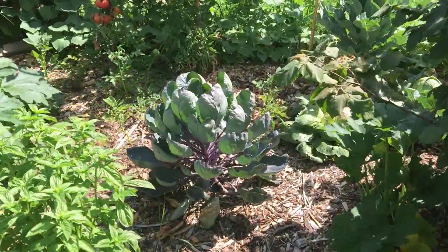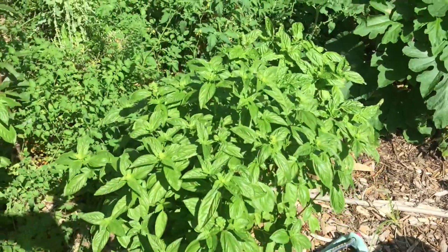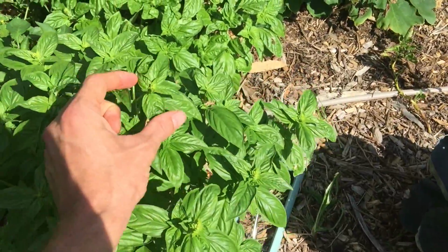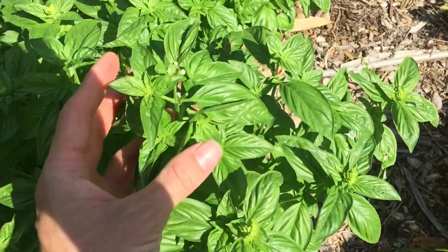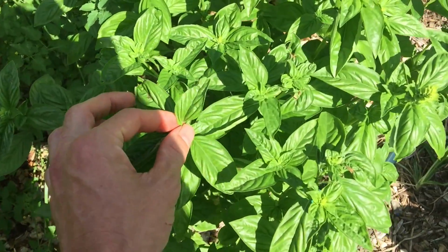Basils have gotten huge. You can see the basil starting to flower here, so what I do is just pick off those flowers, and that encourages the basils to just bush out. I call this topping the basil plants, especially when they start to go to flower like this. Instead of letting them go to flower and kind of that being the end of the plant, letting it go to seed, I like to top the basil so it keeps it into growing vegetation and in high production.